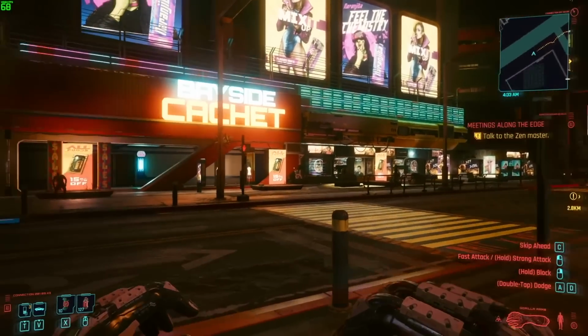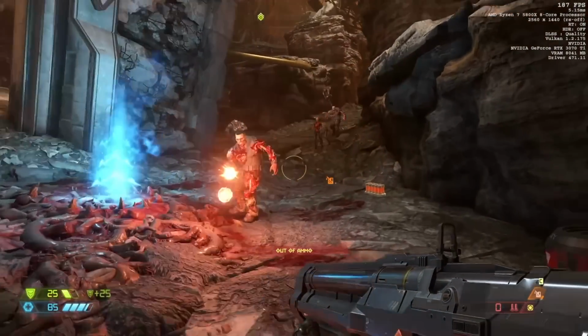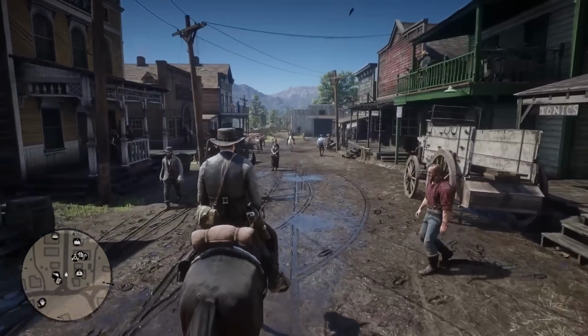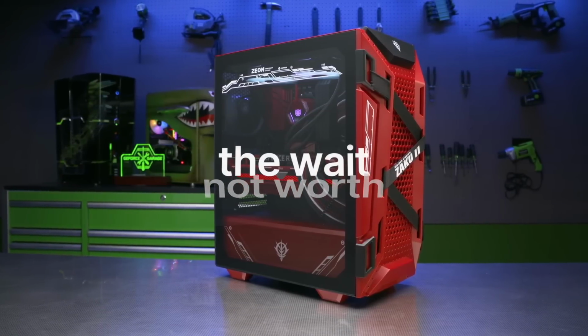The 14th generation prices will be very similar to the 13th generation at launch. It is worth noting that the 13th generation prices are currently lower than they were at launch, which means that in general the 13th gen offers better value now than the 14th gen will when it arrives. TLDR, the 14th gen is not worth waiting for.